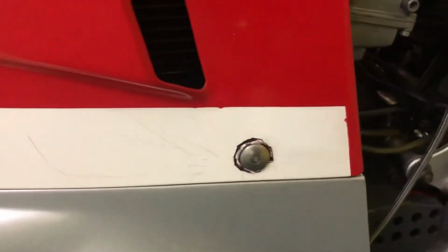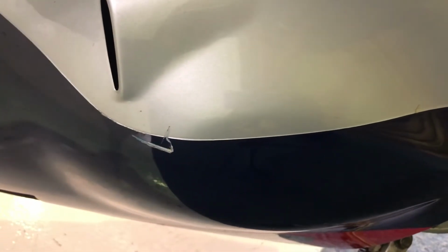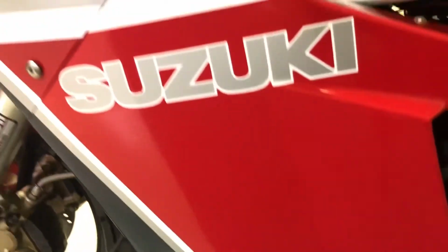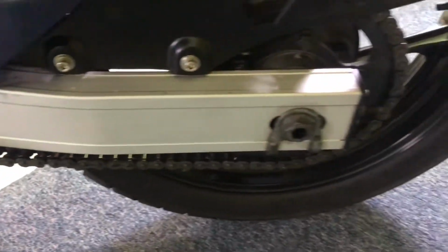This panel here, again, same there. Some of the decals come off just where those screws have been tightened up, and a slight mark there in the bulge on the left-hand fairing. But no real corrosion to speak of. In fact, there's no corrosion to speak of. Runs absolutely lovely, which I will show you in a second. Just a mark in that sticker there as well.